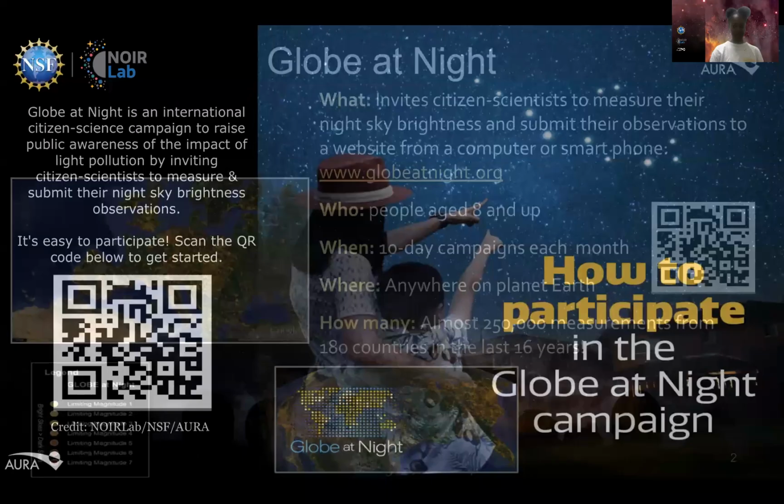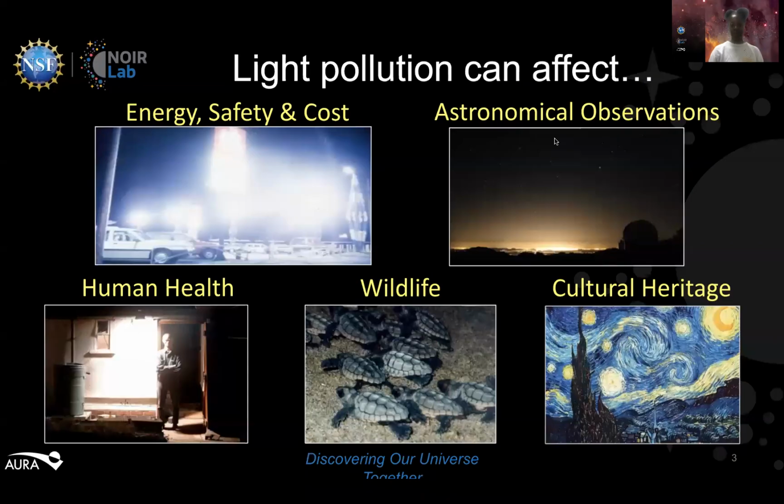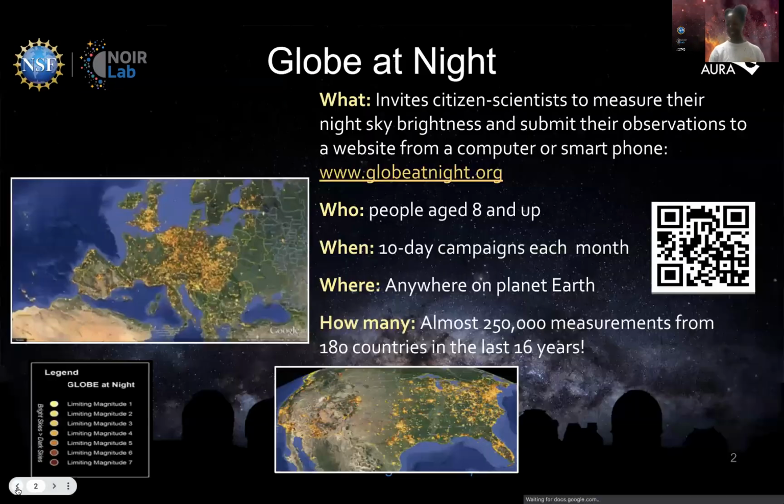Now, light pollution not only threatens our right to starlight, but it can affect energy consumption, wildlife, and of course, negatively affect animal and human health as well. Now, more than 2,000 observations, measurements have been submitted over the past 16 years, making the Globe at Night one of the most successful light pollution awareness campaigns to date.